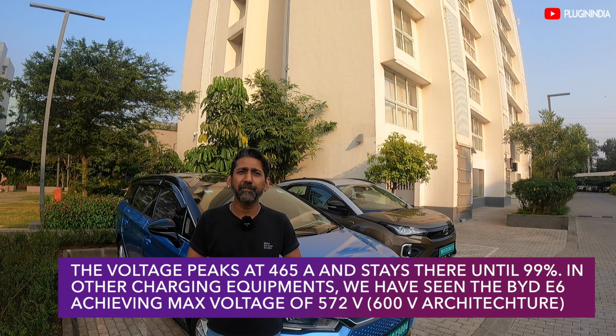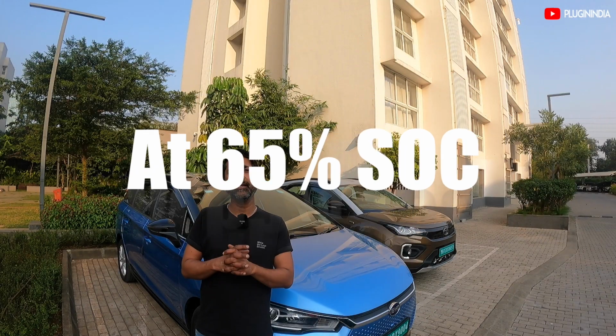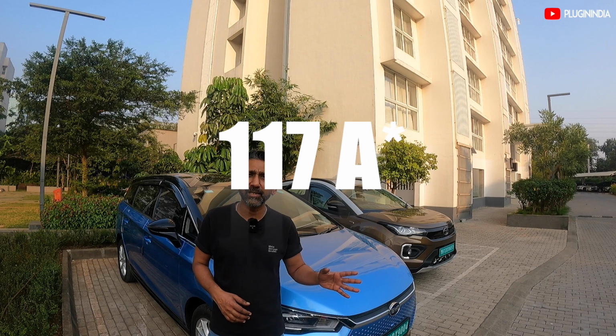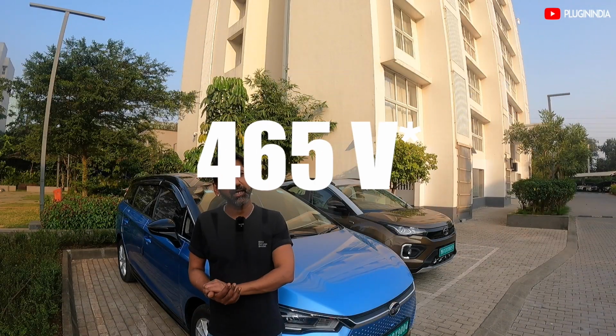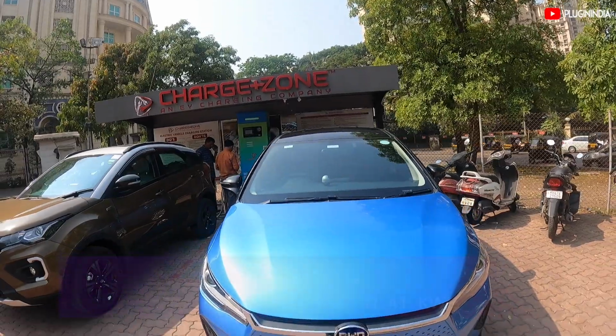So after 15 minutes of charging, we noticed that the BYD E6 was at SOC 65%, and the current started dropping from 127 amperes to 85 amperes, and the voltage remained constant at about 465 volts.